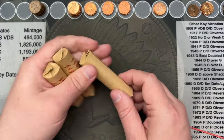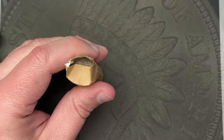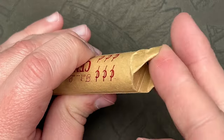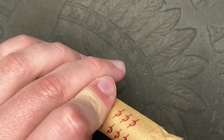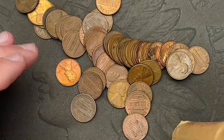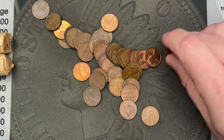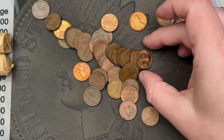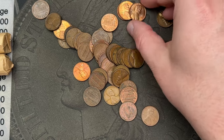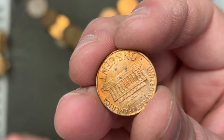Okay, three rolls left. Let's see what we got in these last three rolls. Ground cents on each side. Let's see what's in the middle. That's about just a hair. Just want to make sure you can see what's going on here. Ground cents, decent 71. It's still pretty discolored there. Pretty nice 1973. Not perfect. It's got some spots and some stuff on it. Ooh, especially on the back there.